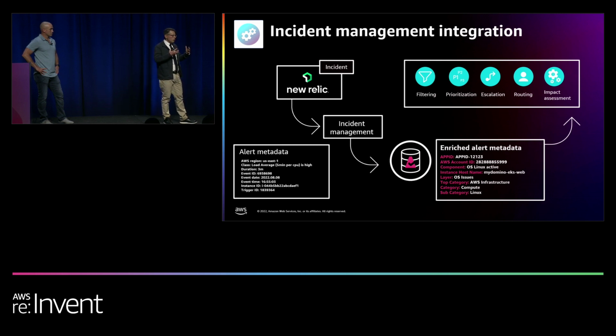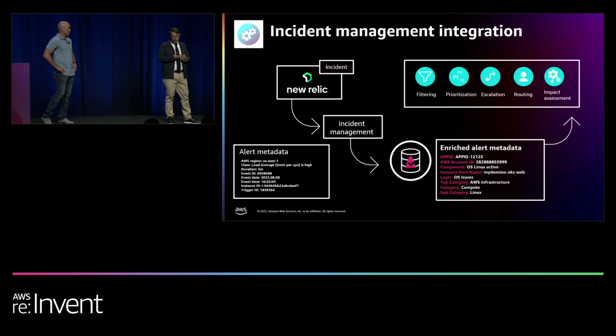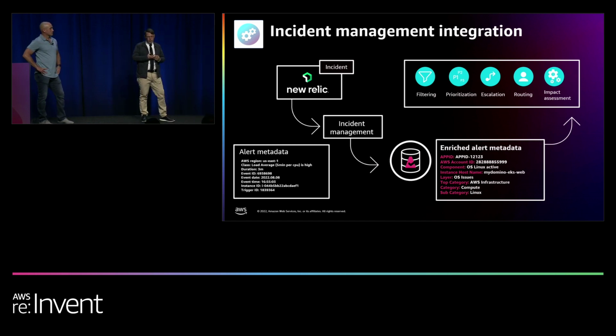And what this allows us to do is to reduce the noise, because everything is actionable. And if it's not actionable, then maybe it's a false positive. But the idea is that everything is enriched and it's impacting something, and it allows us to do filtering, prioritization, routing, and most importantly, impact assessment.